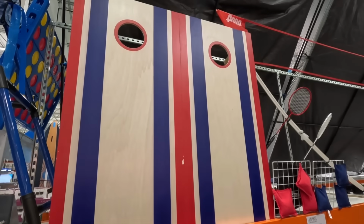If you want to play cornhole at the campsite, or bags as I've always preferred to call it, but now I think cornhole has won out, we highly recommend that you don't buy the cheap boards. They can just break easily and the bags just don't slide properly. Plus, you really want regulation size.